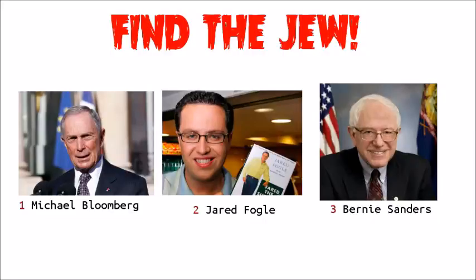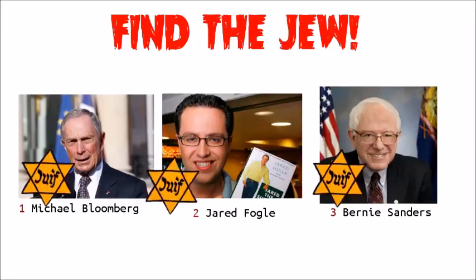Okay, and this is the last and final round. Here we have Michael Bloomberg, Jared from Subway, and Bernie Sanders. I'll give you a few seconds to take a look at them. If you guessed all of them were Jews, you are correct. Although their hair is too short to tell if it's curly, they all have the classic dick face, thin lips, big nose, mouse ears, and unproportionate features.